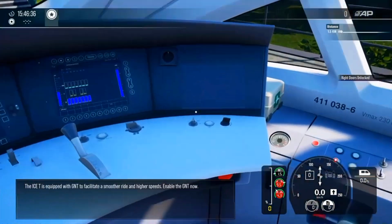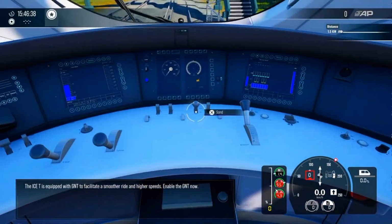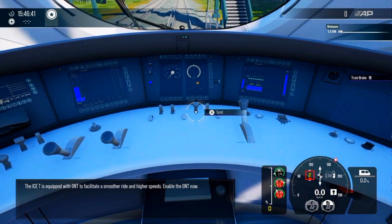The ICE-T is equipped with GNT to facilitate a smoother ride and higher speeds. Enable the GNT now.